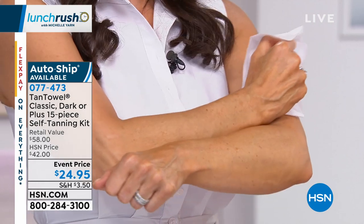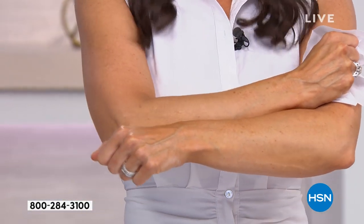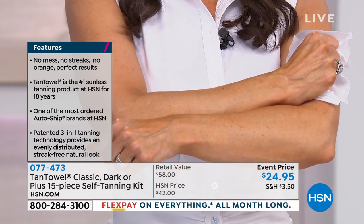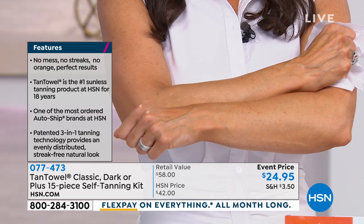That tan is gonna come out in 2 to 4 hours. It's gonna last you 7 days. It's never gonna be streaky. It's never gonna be orange. It's never gonna have an odor. You'll notice that nice citrus scent right at the beginning.